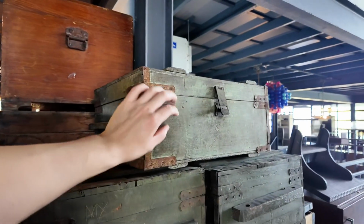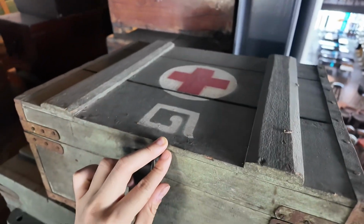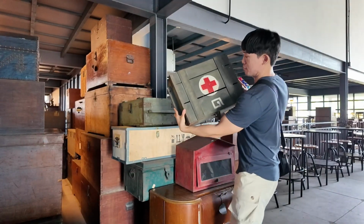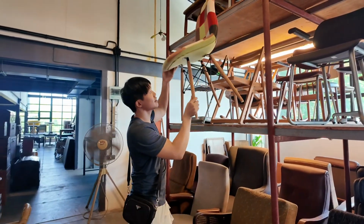I kind of like this because it has a nice story. It's a nice color to it. Oh, that's even cooler. This is medical supplies. That's cool. I'm owning a piece of Thai war history. As you can see inside. Oh, this is nice. That's not bad.